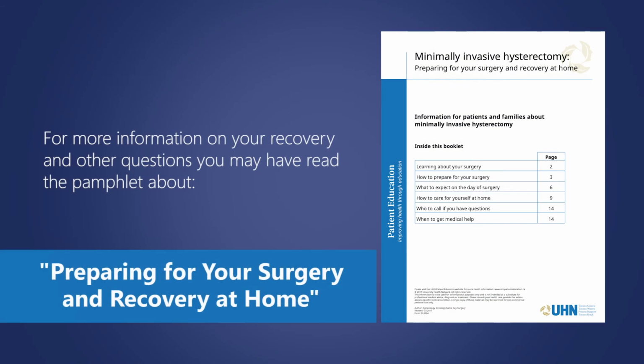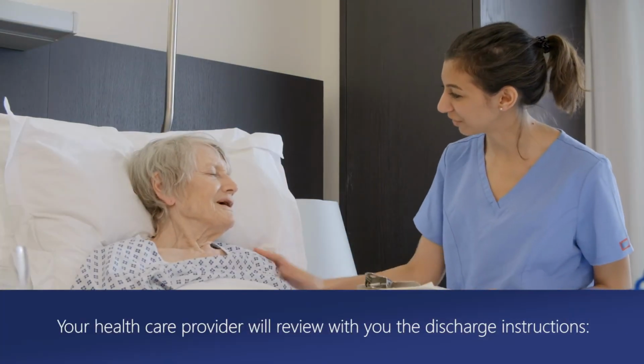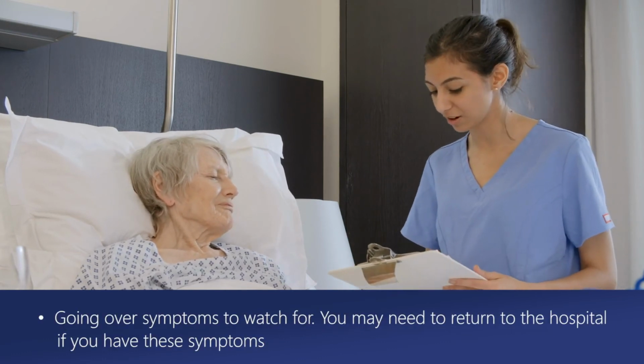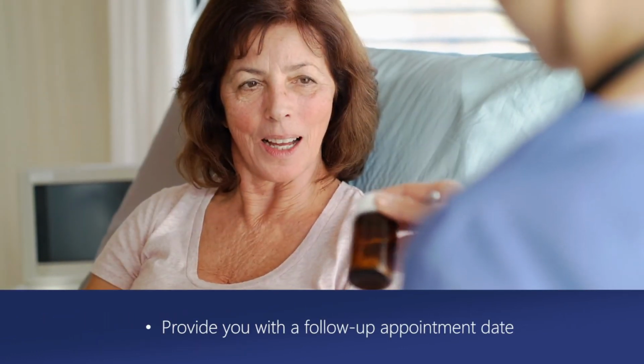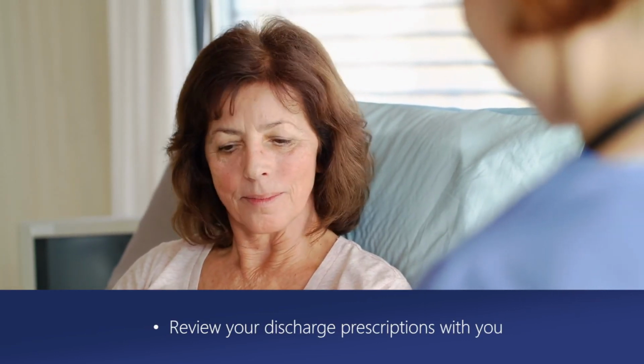For more information on your recovery and other questions you may have, read the pamphlet about preparing for your surgery and recovery at home. Your healthcare provider will review with you the discharge instructions. These include going over symptoms to watch for. You may need to return to the hospital if you have these symptoms. Provide you with a follow-up appointment date. Review your discharge prescriptions with you.